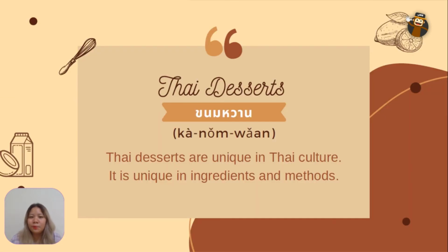I will start with the Thai dessert. So the Thai dessert are unique in Thai culture. It is unique in the ingredients and methods. As I'm Southern, I'm not sure if other parts of Thailand do this as well, but I normally eat the Thai dessert with coffee and tea in the morning as breakfast.